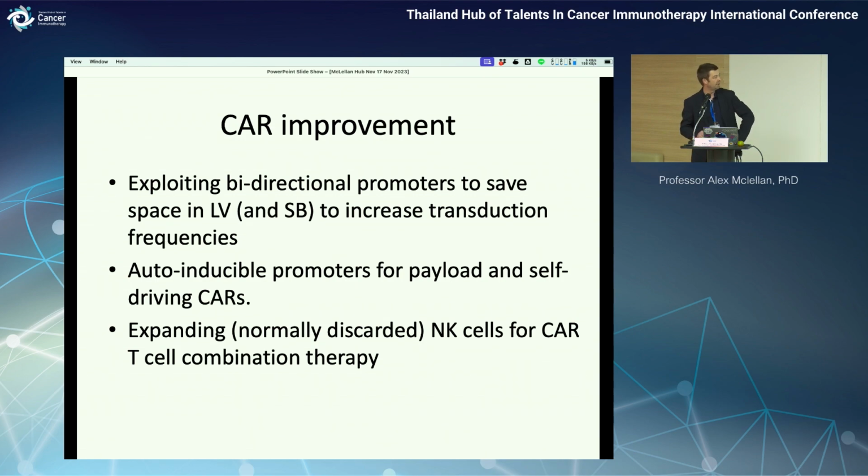Auto-inducible promoters for payload and self-driving cars, and expanding normally discarded NK cells from the CAR T cell protocol. What do we do with the things we throw away? We like to recycle in New Zealand. I'm sure you do in Thailand. These are NK cells covered in beads, dextran beads. If you've ever looked under the microscope, you see they're absolutely coated in beads. We can recover them and expand them quite nicely. In fact, we get more expansion with NKs than we do with the CAR T cells.